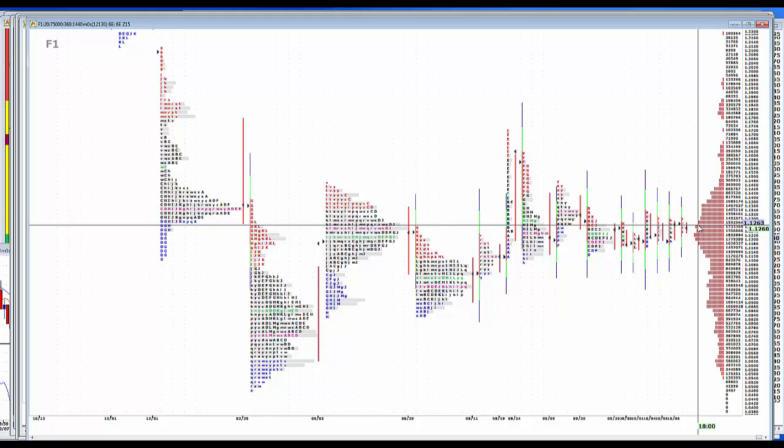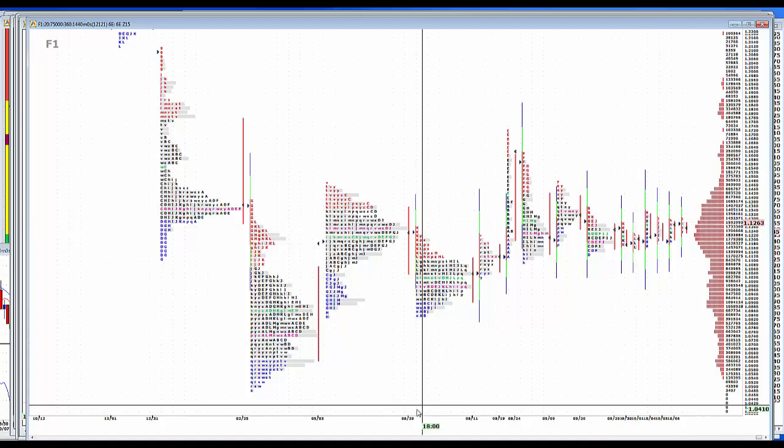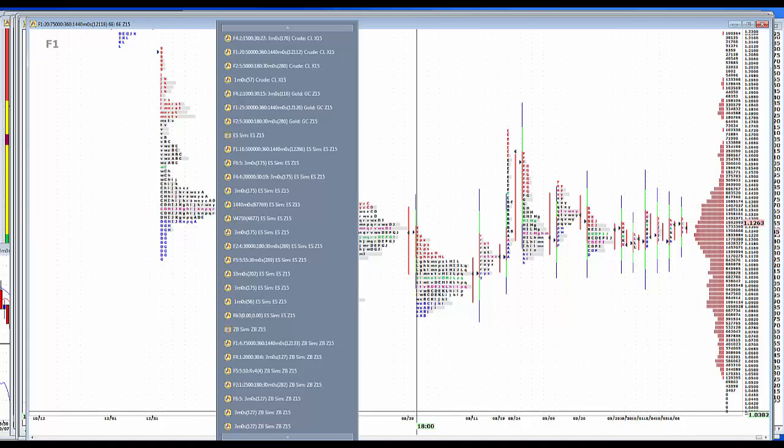So here we are in the $13+ seller, 12 minus buyer. So it's trading range.